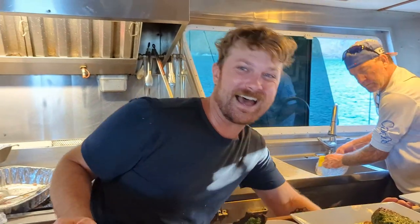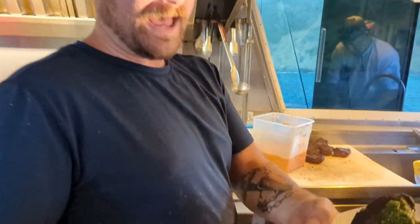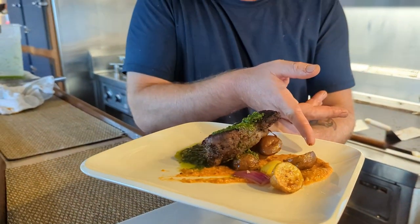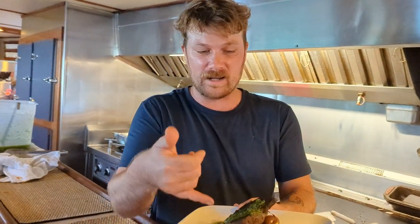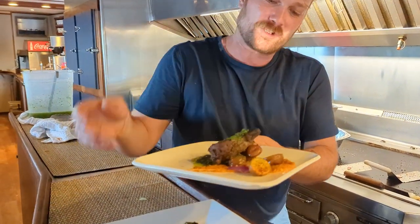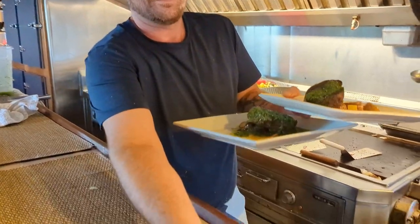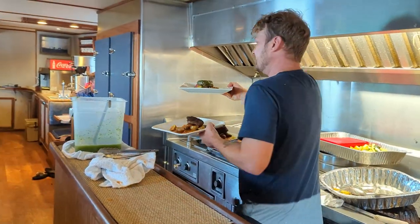150 fish. You caught like a 25 pounder. That's the one you saw? Yeah. Whoa. Hi. What do we have here? We have a top sirloin prime steak with a sauce romesco, a chimichurri, a mixed vegetable, and a trio of roasted potatoes. Victory dinner. Victory dinner indeed.